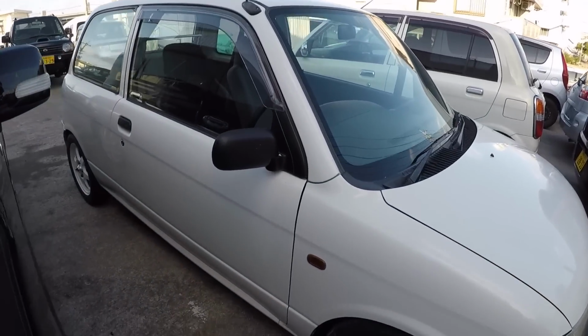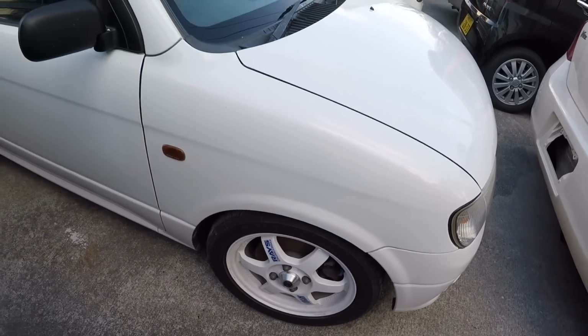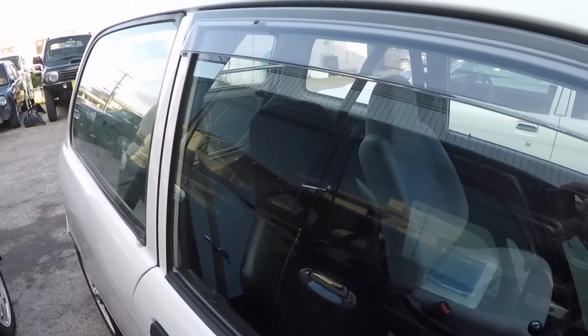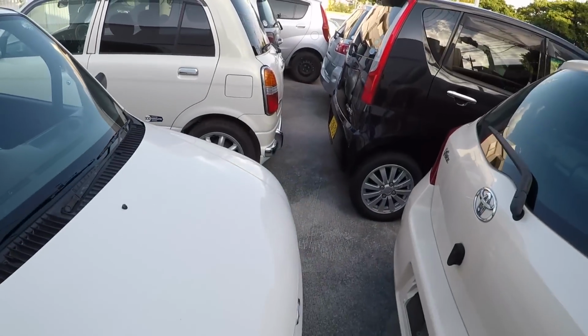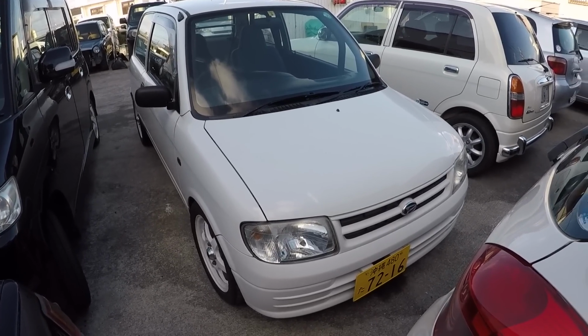Little random find here. A little Daihatsu K car with some little T37s on it and a racing seat in it. And the back is gutted. That's kind of cool. Doesn't really look that cool, but that's Japan for you.